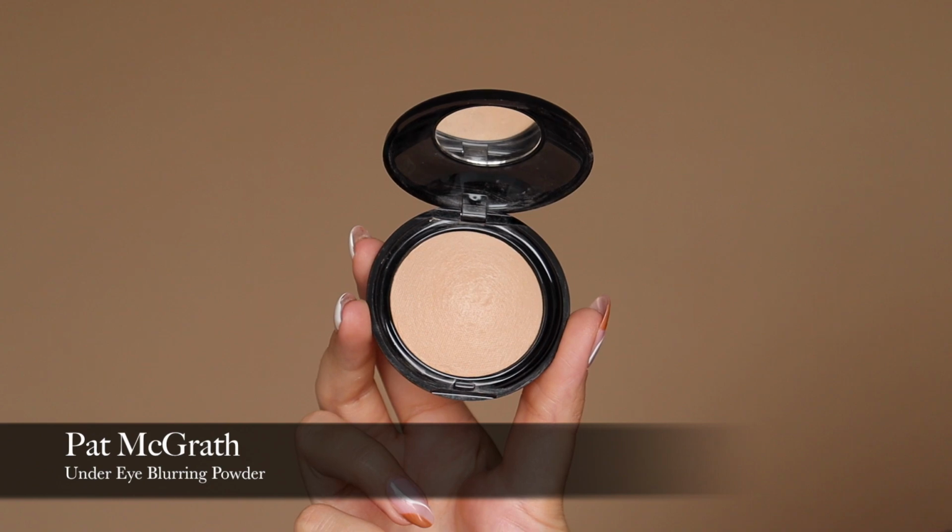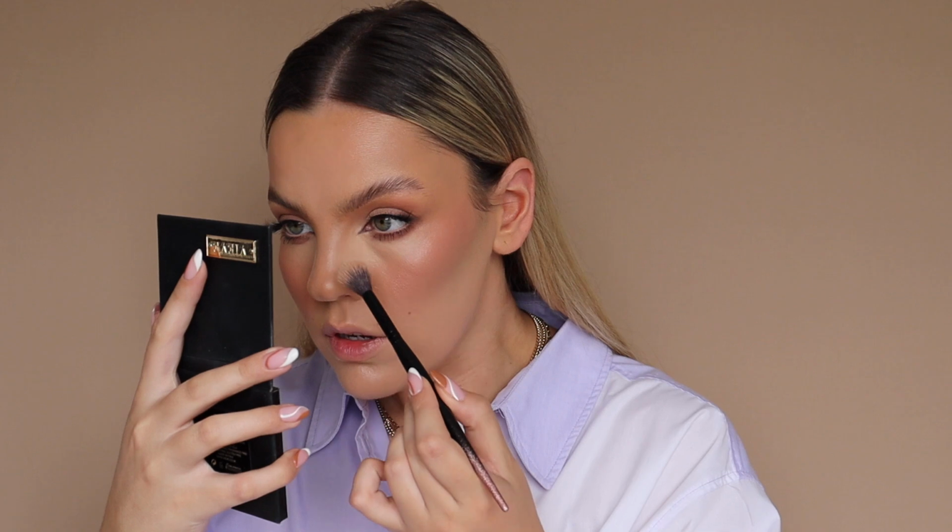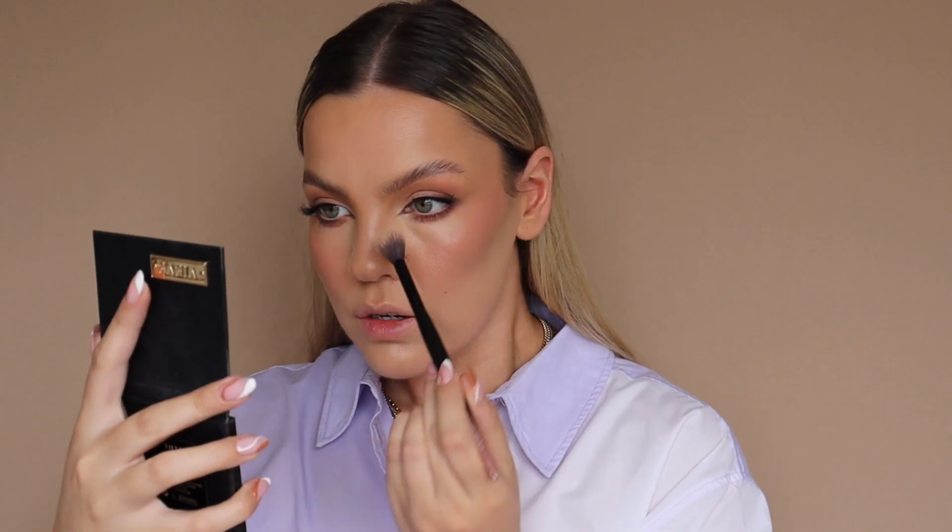Right, I think I'm going to just try this. This is the Pat McGrath under eye powder. What do you think? Just want to really brighten, there we go. And then to really mattify everything, I'm going to go in with the Morphe mattifying spray. This is so good. It really mattifies everything down, but it doesn't make your face look dry.